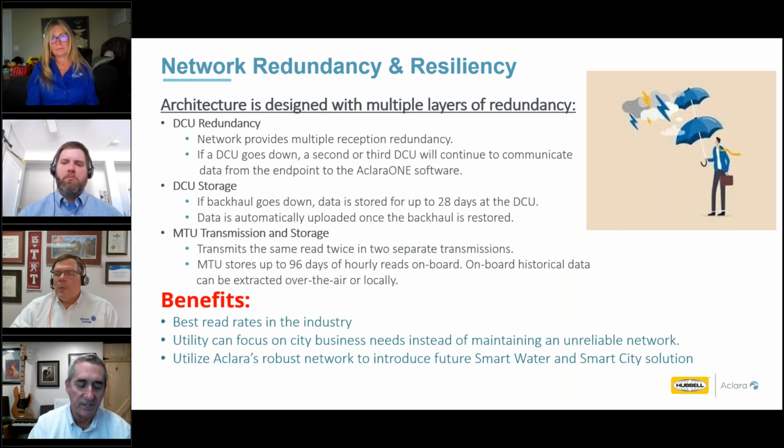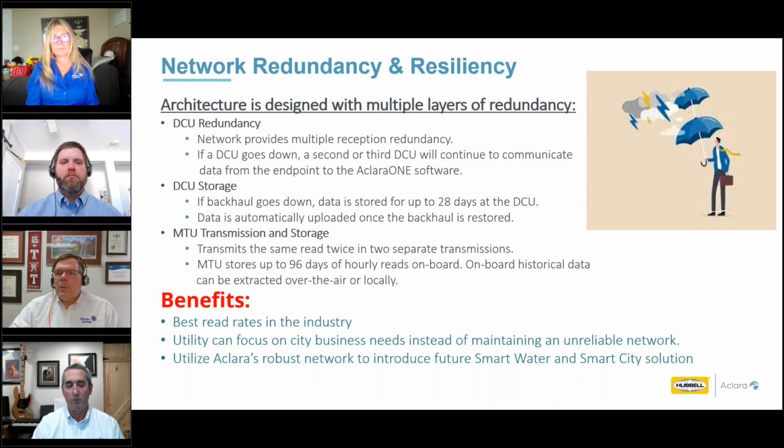Network redundancy and resiliency. I've talked about this a few times. I'll talk about it some more. This is one of the key ways we found over the years to make sure that the network is serving your purpose. At the bottom line, the key question is, do you get your data? Do you get your meter reads? So many of the innovations we've done over 25 years have addressed this. Redundancy and of course resiliency throughout the network all leads to better read rates.